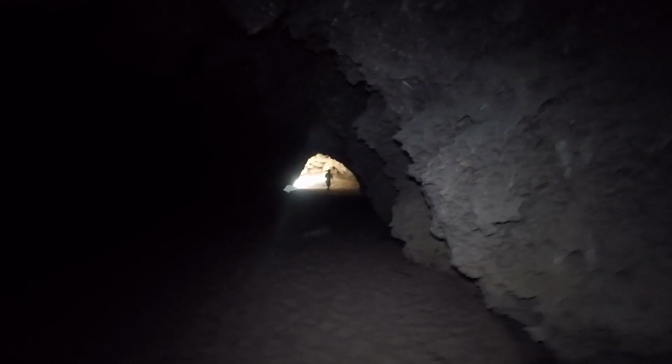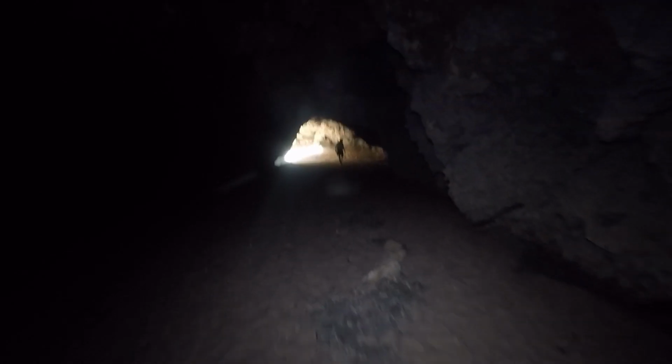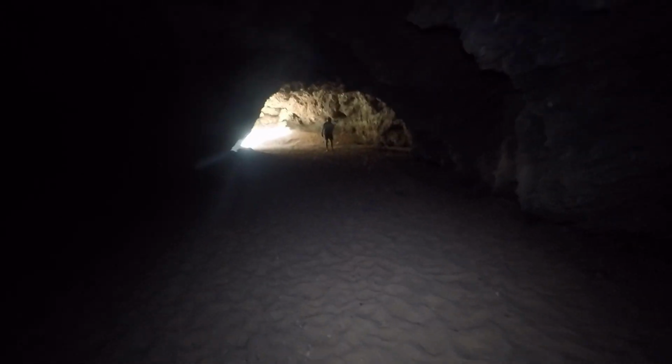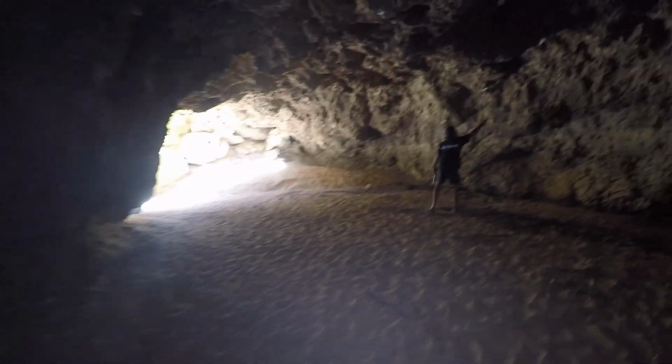Yeah, this is narrowed down a fair bit now. The ceiling's probably only 10 feet above us, and the width of this cave is really only probably down to 20 feet. And whoa, there's the other end of it. So we've probably only been walking 5 minutes, I guess. It wasn't quite as long as I'd first thought. There we are, we've come to the other end.